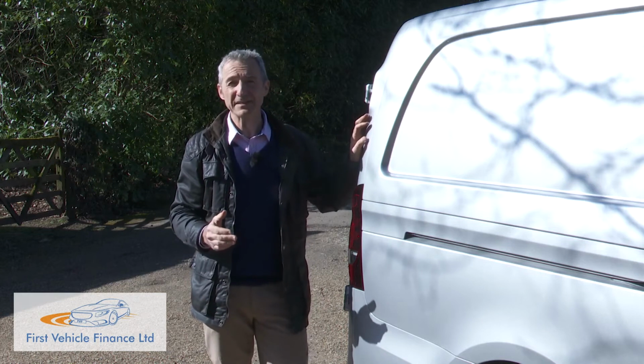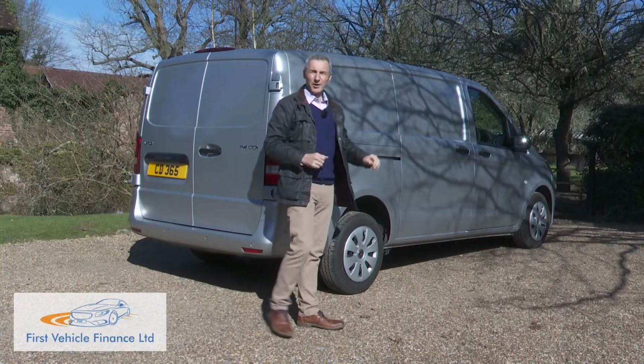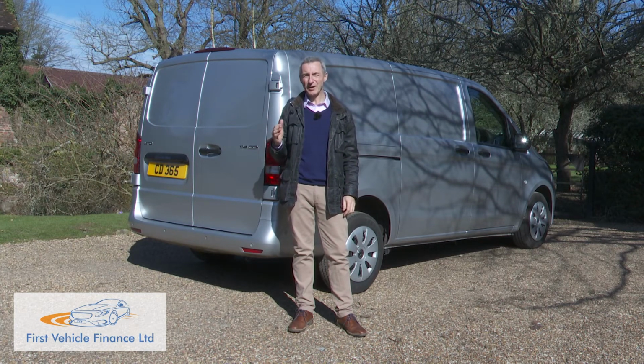Most Vito customers, though, will, for the time being anyway, stick with one of the diesel engines. What else? Well, residuals should be class-leading. Independent experts CAP reckon that after a year and 20,000 miles of use, a typical Vito 114 CDI front-driven manual Progressive Plus like this one would still be worth £18,175. After 2 years and 40,000 miles, the residual figure would be £14,150.